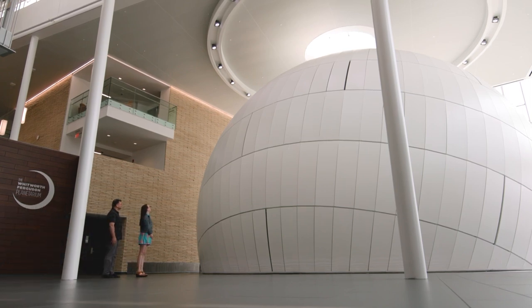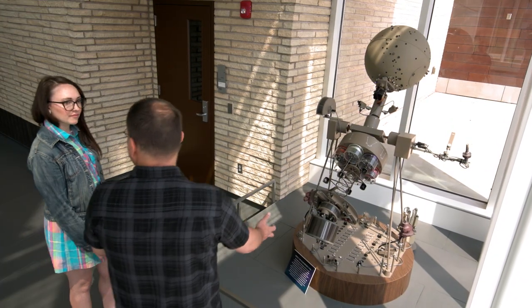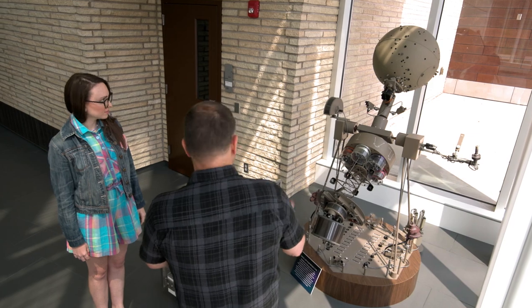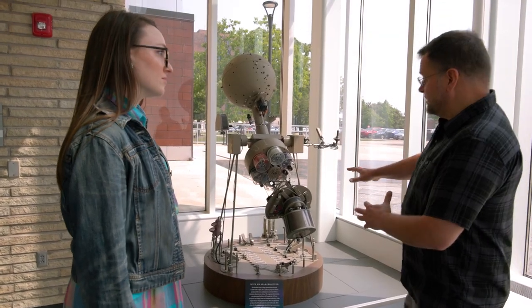Wow, this thing's huge. Now, Dr. Williams, it does look a little crooked. You're right, it is tilted about the same angle that Earth's axis is tilted. This is one of our old star projectors. So here at Buffalo State, we've had a planetarium since 1964, and this is the star projector that was in the old planetarium.